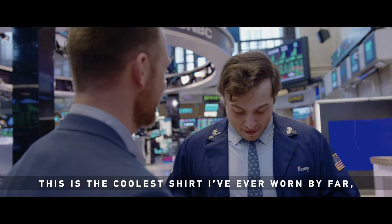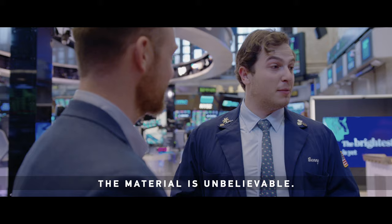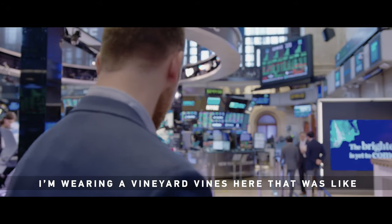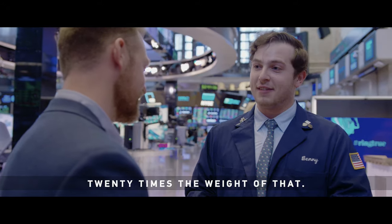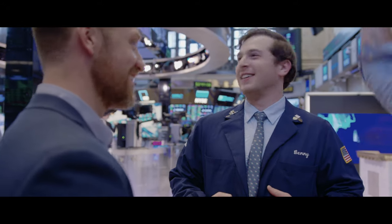This is the coolest shirt I've ever worn by far. Fantastic. Unbelievable. Nice. It looks good on you. I'm wearing a Vineyard Vines here that was like 10 times the basic cotton of that. Oh, that is heavy. Sweating my ass off.